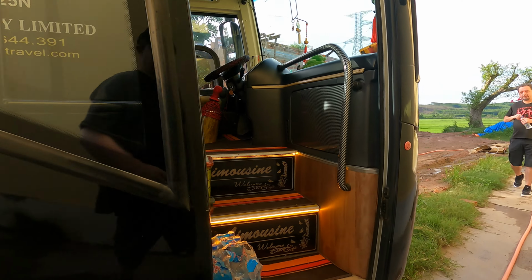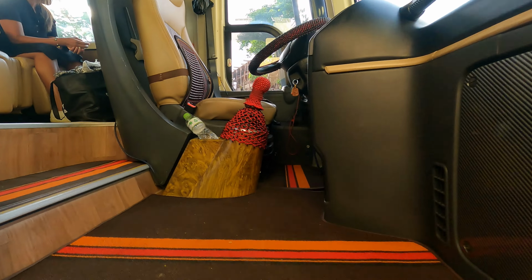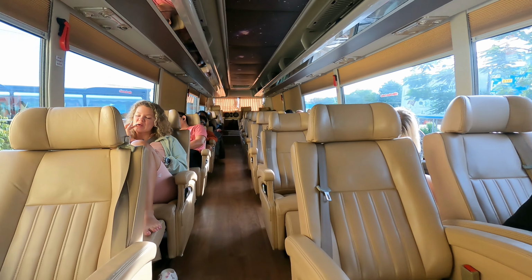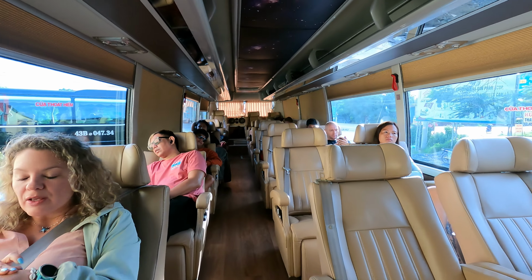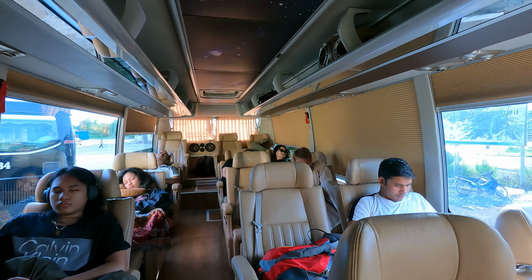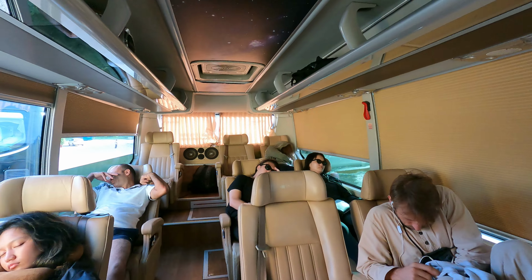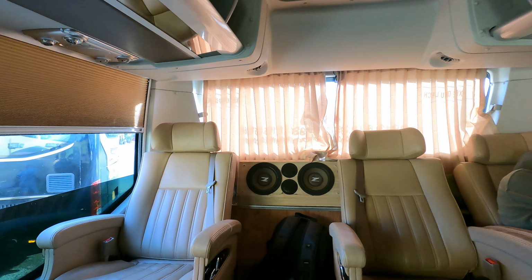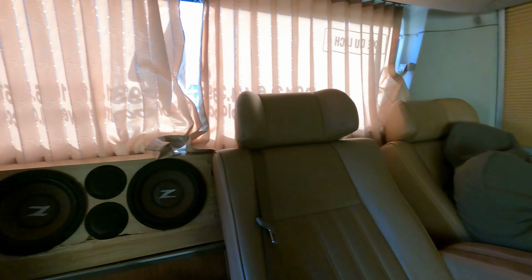You could see that the bus can actually hold a lot of people, and it was a decent size. Our bus was actually completely full, and I'm guessing it was about 40 or so people. And we even had a second bus behind us that also was full. So all in all, I probably would estimate 80 to 100 people did the Laos border run that day.